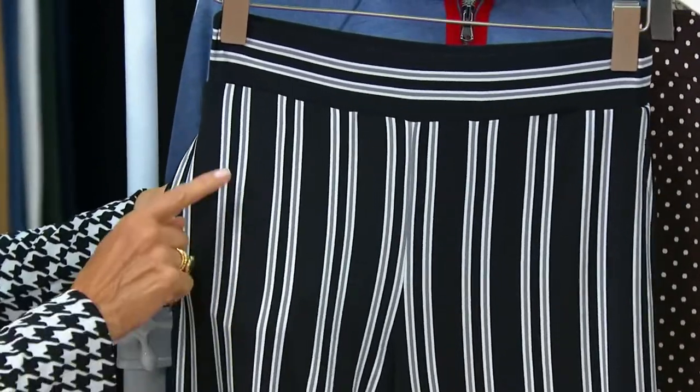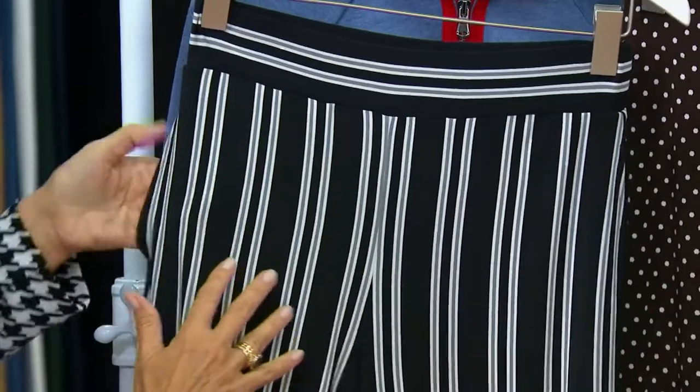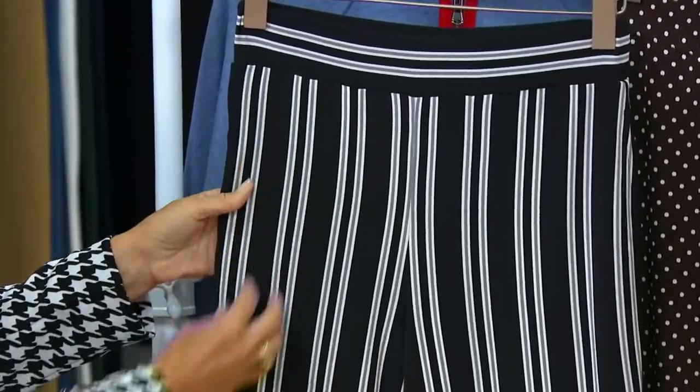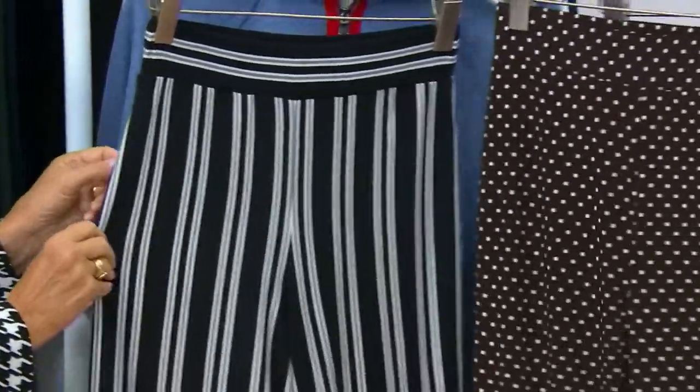So we have ourselves black and gray in the stripe. That's stunning. Isn't that stunning? It's a very, very light shade of gray with the white, so from far away it just looks black and white. But that gray breaks the white up, so it's not too bold and overbearing. Absolutely gorgeous, and nice deep pockets.